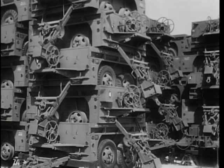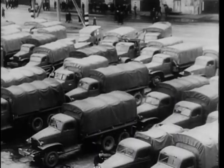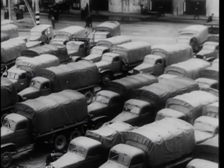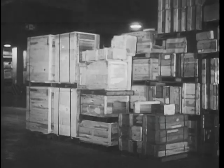Disposal of obsolete or other unusable Army property is also a Quartermaster job. Every year, millions of dollars are recovered through the sale of such property. This assures that only modern weapons and supplies will be carried in the Army's supply system.